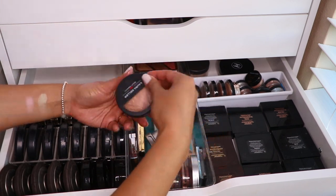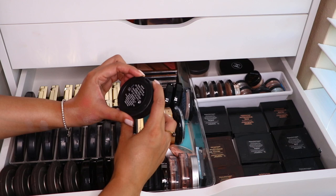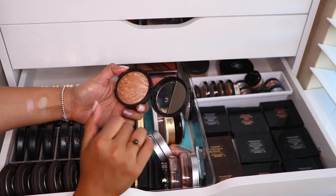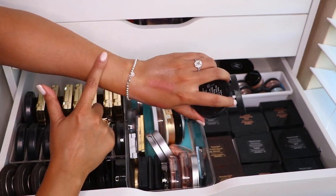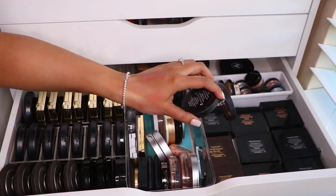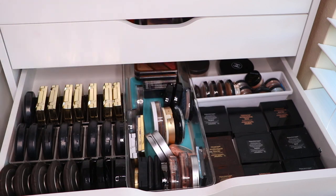Let's see what else. I have this Laura Geller. This is the All Over Face and Body Glow in Tahitian Glow. Let's see what this looks like. This might be good for when I want a little shimmer. Not really crazy about the tone, so I'm going to get rid of this one.